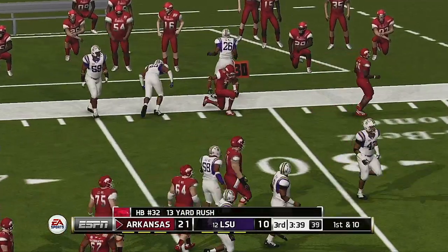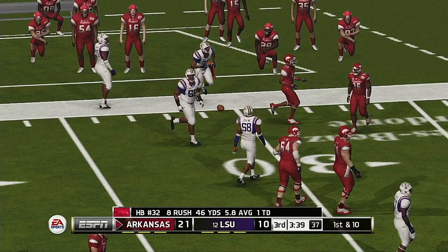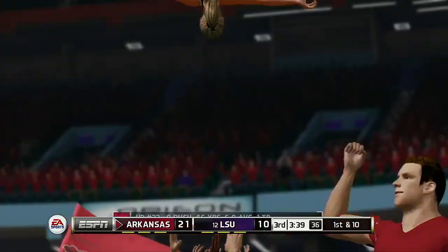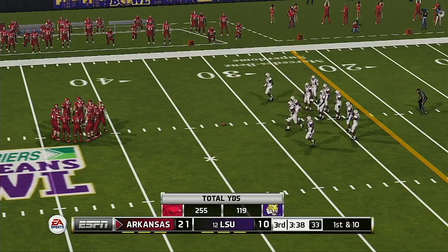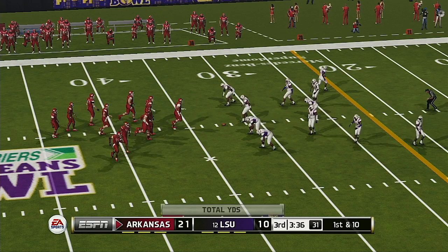Gains his way to the 33-yard line. Gain of 12 on the play. First down. From the 33-yard line, it's first down.